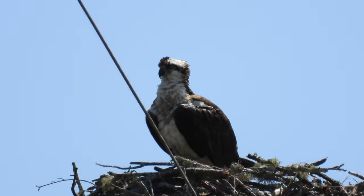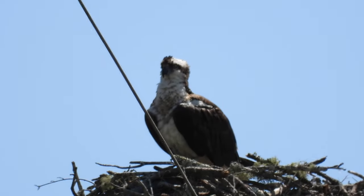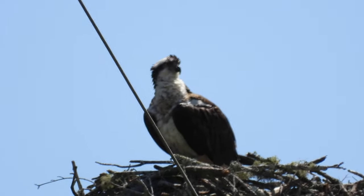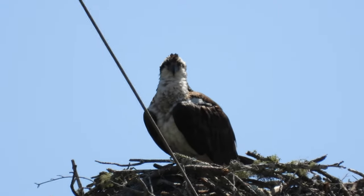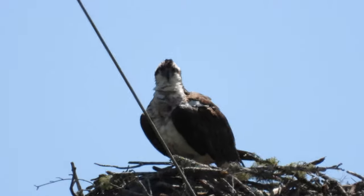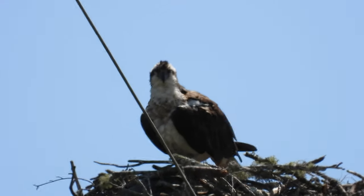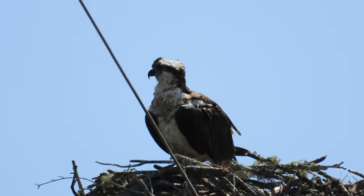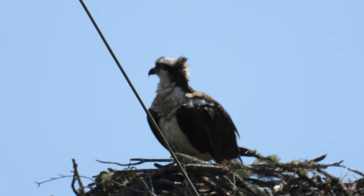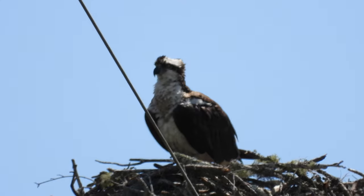So there's one female on one nest and one female on the other nest. So guess what, that's a female osprey. It's a female. Well, there's a female on each nest. Well, yeah, of course. I can tell because this osprey has brown specks on the neckline.